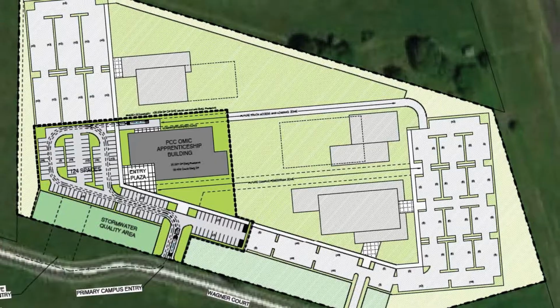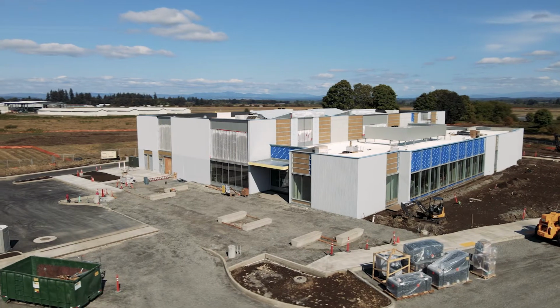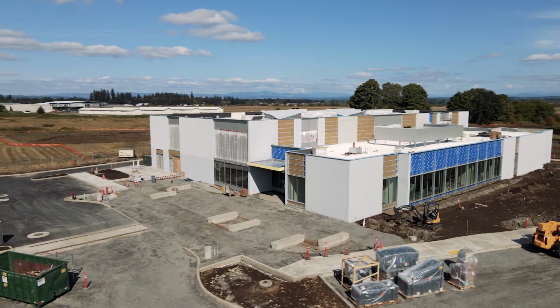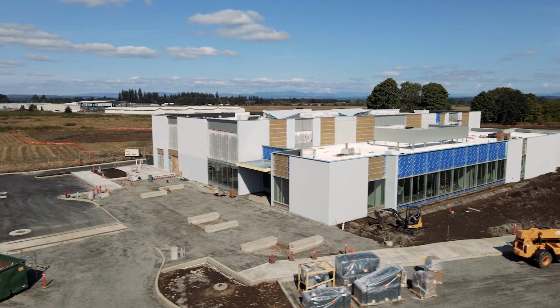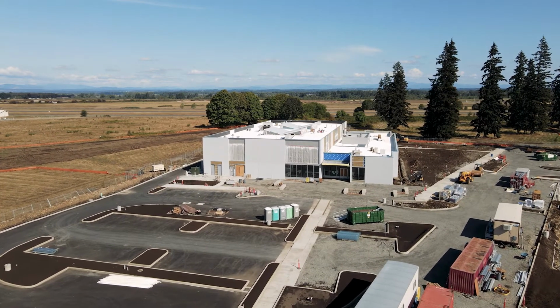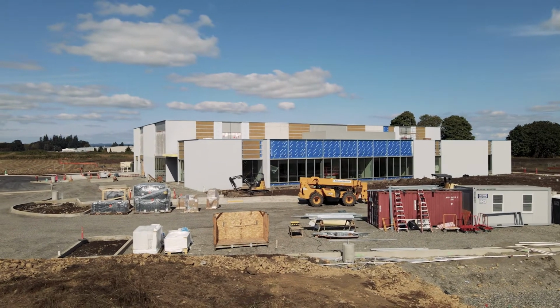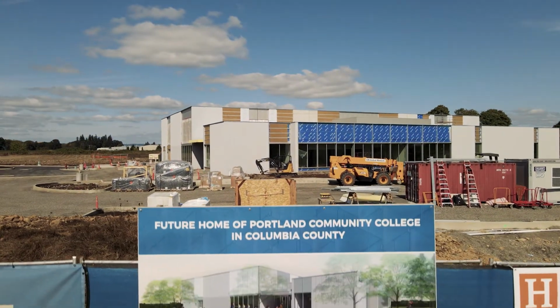Building the training center facility is the first phase of development for this location. PCC's building and program are not only in close proximity to the OMIC R&D campus, but they also complement this larger initiative built upon a partnership between industry, academia, government, community, and education leaders in Columbia County.